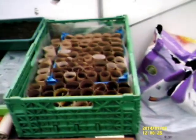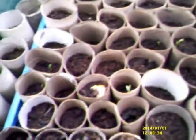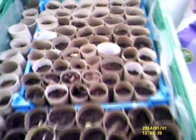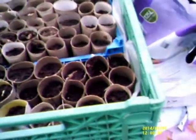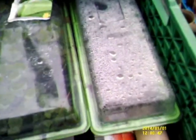My mate Alan's broad beans and sweet peas are coming through now, which is quite a result really, so they're doing well in here. Nothing of the giant cabbages as of yet. My giant strawberries haven't come up either. My garlic has not come up yet. Still a little bit early for them.